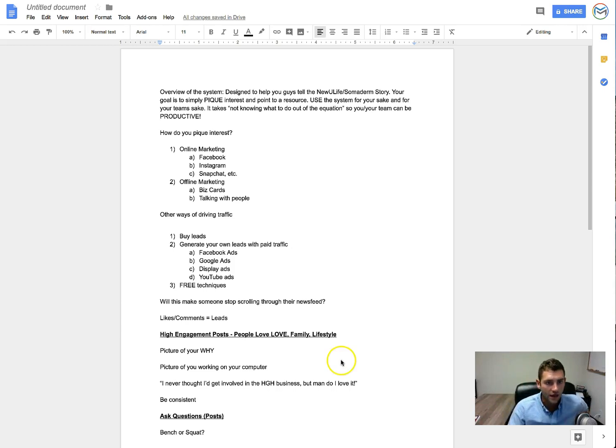Now, a couple ways to do that. Number one, you can hit online marketing or you can hit offline marketing, and there's some stuff within that. Let me back up for just a second, though, because I get excited about this topic. Overview of this system. So this GL System Pro system you have right now, the idea is, once again, to generate interest, right? So it's designed to help you guys tell the NewULife or Somaderm story. Your goal is to simply pique interest and point to a resource. Pique interest of someone and then point them to a resource.